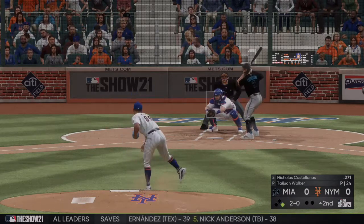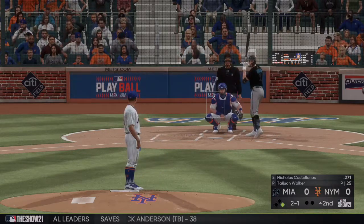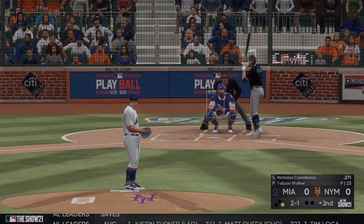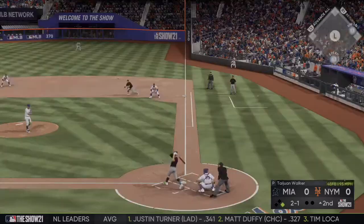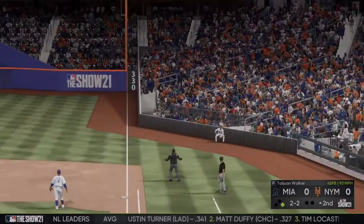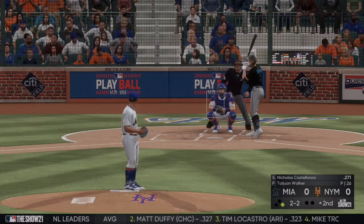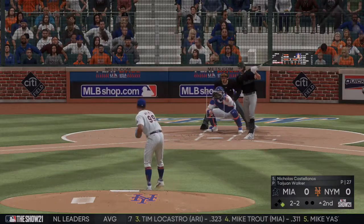Here comes the 2-0 pitch. Hey, I still believe in my heart the best pitch is a well-executed fastball down and away, and that's exactly what that is. He swings at that. That's off the end of the bat. That's not hard contact at all, and that's an easy out for the defense. Hit in the air down the right field line. 2-2 count. Here it comes.